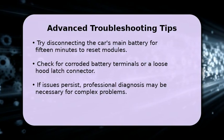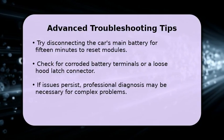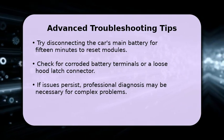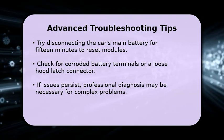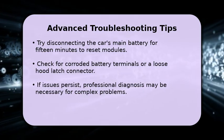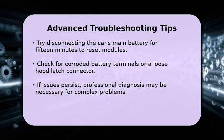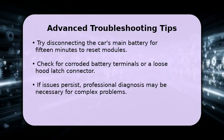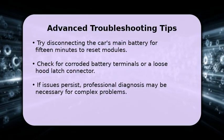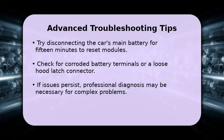If the error persists, try disconnecting your car's main battery for about 15 to 20 minutes to reset the control modules. Also, inspect your car's battery terminals for any corrosion and ensure the hood latch connector is secure, as a loose connection can cause this error. If these steps do not resolve the issue, it might indicate a more complex problem, such as a faulty body control module, or ECU, which typically requires professional diagnosis and repair.